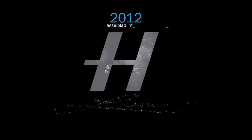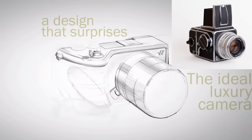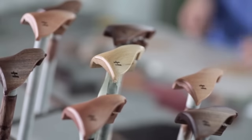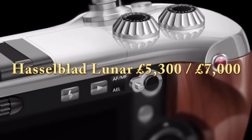At number 8, the Hasselblad Luna. Hasselblad say the Luna takes its aesthetic and technological inspiration from the first camera to go into space, which is the Hasselblad 500C in 1957. I can't see it myself, but if you really want a Sony NEX7 with a leather handle for $7,000, then who am I to argue?